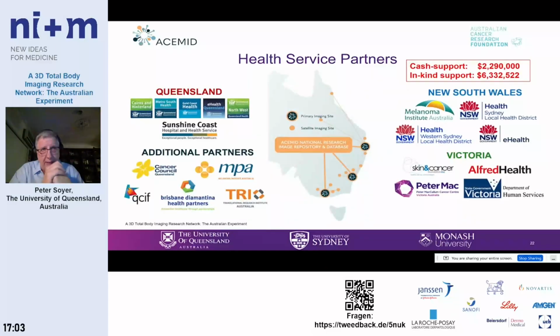And to complicate things further, as in Germany, where you have the different Bundesländer or regions, however you call it, we have here the different states. So the three universities and three different states: Queensland, New South Wales with Sydney, and Victoria with Melbourne. And I can tell you, each of the states has specific regulations, and it's quite a bit of a nightmare.